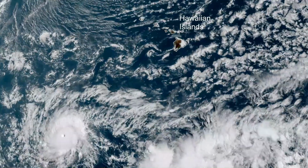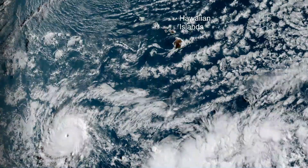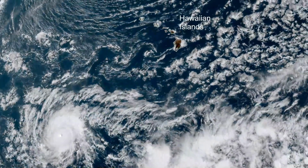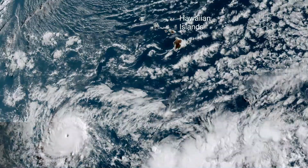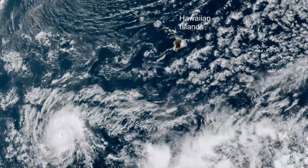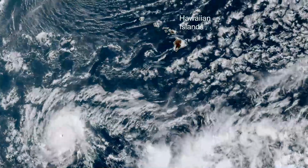But what you can see that's quite interesting are these swirls that are coming off the big island of Hawaii to the downwind of the tropical winds there. And you can see there's a lot of clouds heading from the east to the west through the island chain of Hawaii. There is a strong high-pressure system located to the north of the island chain, and then you have Hurricane Dora located to the southwest. That big difference in pressure is making the winds very, very gusty and strong from the east to the west throughout the Hawaiian Islands.